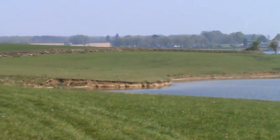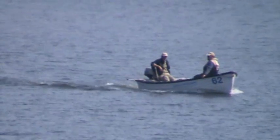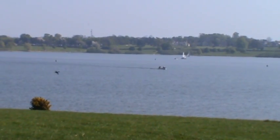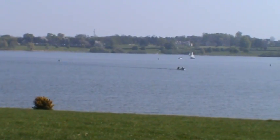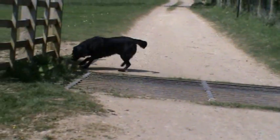Now you're looking back over the peninsula where we've just had our drink. There's loads of fishermen here. And there goes a duck flying through. I don't know if you can hear the bird life, but it's absolutely teeming with it. There's bird boxes, nest boxes everywhere. It's fabulous.